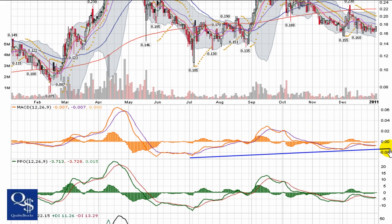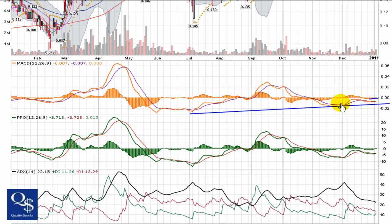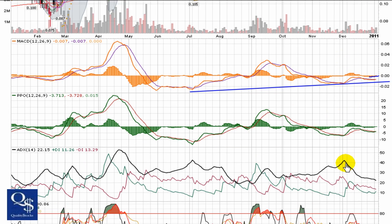MACD's trending right along with it upward. That should be expected as the price per share is trending up. See this histogram, it's getting a little small here because I scaled back to 1 year. You can see that histogram is trending back towards zero. Looks like we might get a bullish cross. That's what I want to see in this little period from December to today. Looks like we're seeing an uptrend in the MACD, while the price per share is staying relatively stable. Similar look to the PPO.